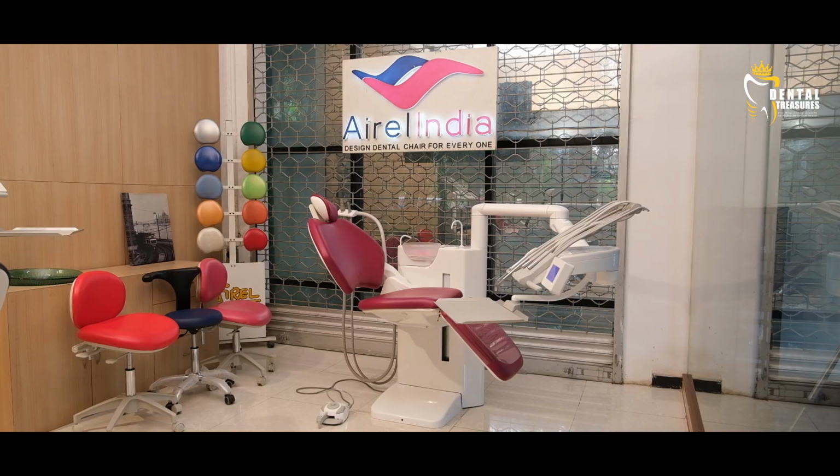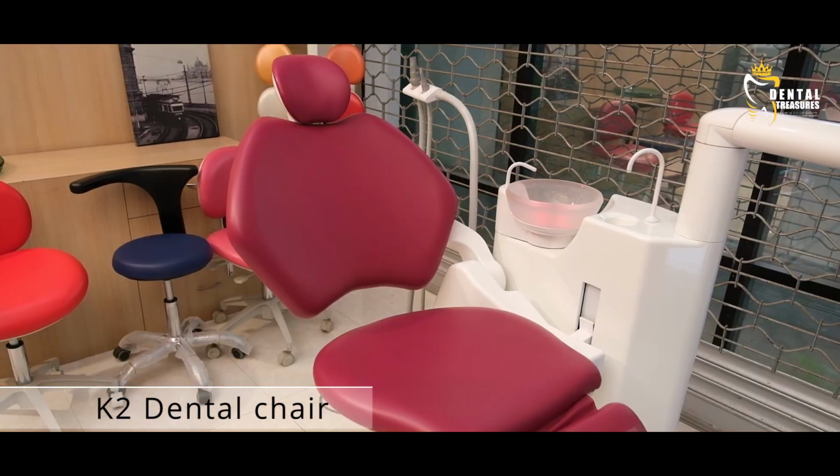So what are the different models of dental chair available for purchase? The three models available in Airel are the K2 version, the P8 and the P9 version. The K2 is the foldable seat, which is basically more comfortable for the geriatric and the pediatric patients. It allows easy entry and easy exit for the patient, and it occupies less space in the dental clinic for the dentist, and also it is very customizable based on the dentist requirement.